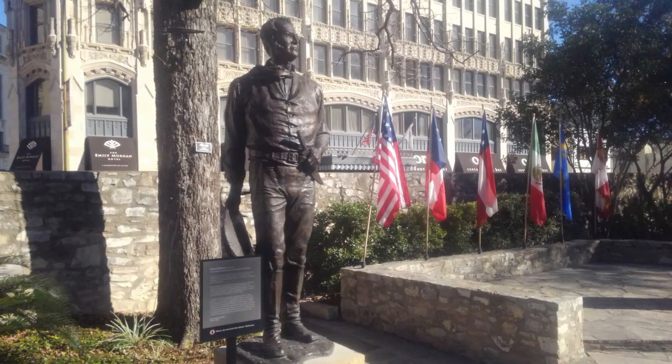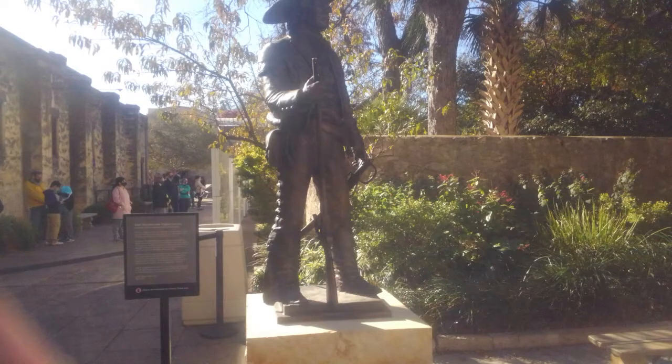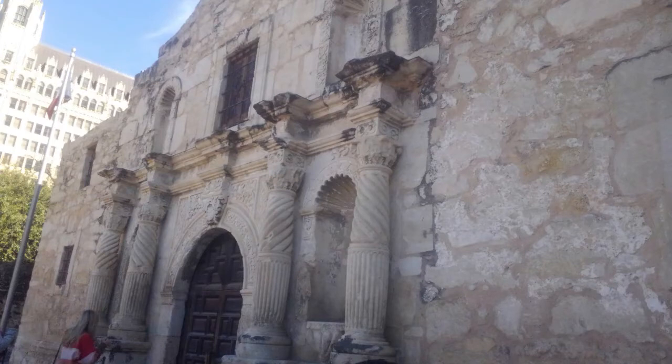While at the Alamo, be sure to attend one of the scheduled history talks that take place in the Calvary Courtyard. Also, for a small fee, you can go inside the Alamo Church. No photos or video are allowed inside. Being inside the church was indescribable. You have to feel it for yourself.